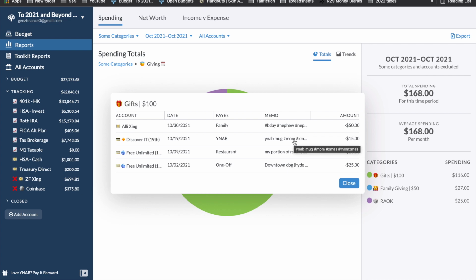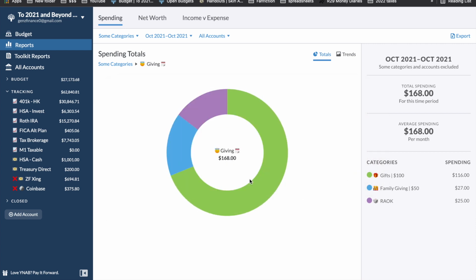So then I got my mom a YNAB mug for Christmas as part of the YNAB swag sale. So that was like $15 there. And then $50 for my nephew's birthday. He probably hates me, but he got so much cash anyway. I gave him a $50 check, but for his college fund. So he probably hates me, but he'll maybe appreciate me in 10-ish years when he graduates a whole $50 less in debt because of that $50 contribution, baby. That's all me. You're welcome.